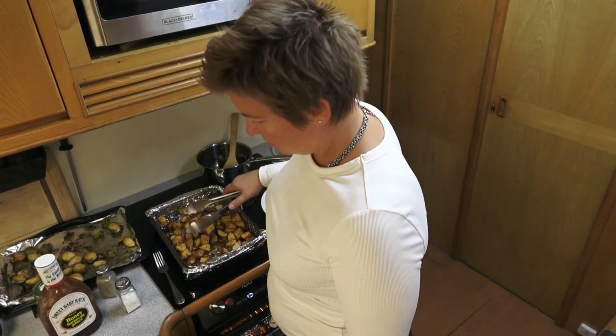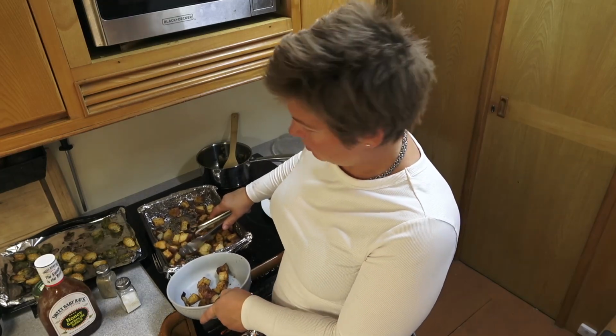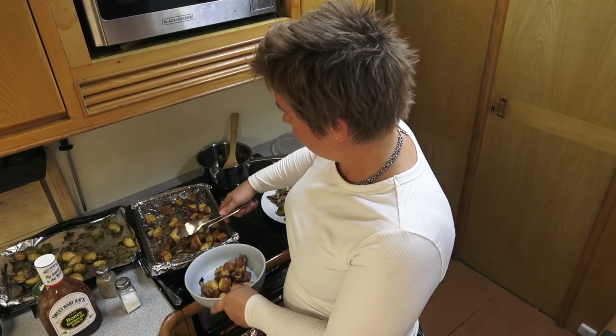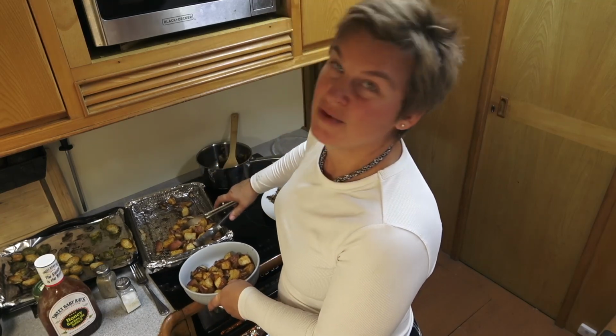Didn't know it was going to take so long for these to cook. I would have started them a lot earlier. I actually turned the heat up to 400 and started cooking them that way, but they're still not done yet. Just transferring them to a bowl because I'm going to put some cheese on.